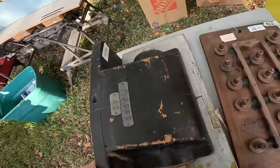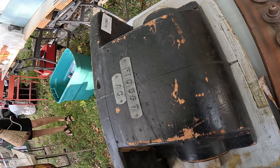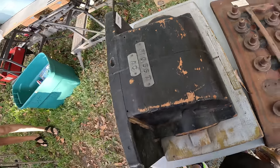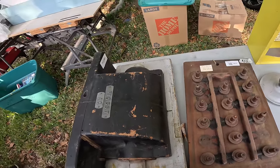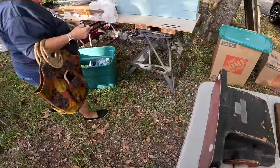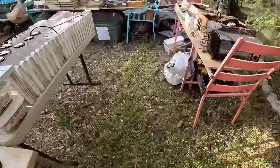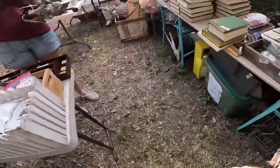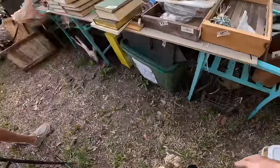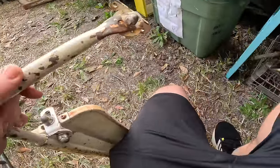What the heck is this thing? Vintage industrial wood mold shelf. Just a shelf. Huh. Got a mirror. What is this thing? I have a pile over there. What is this?